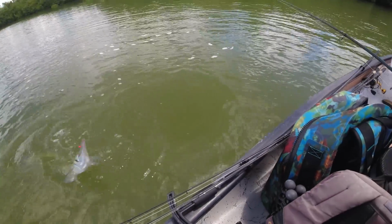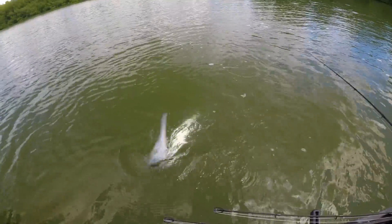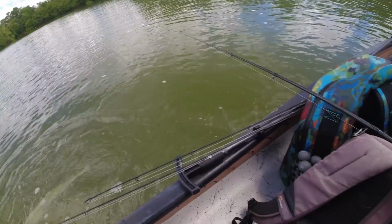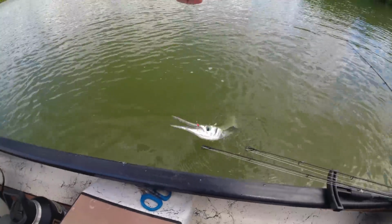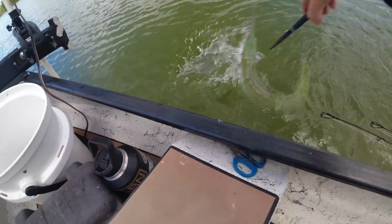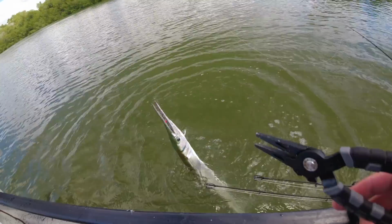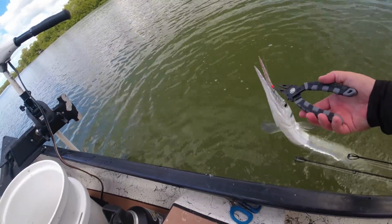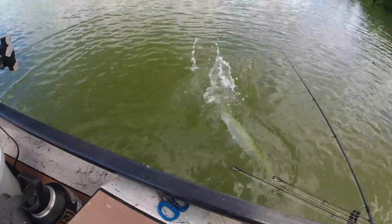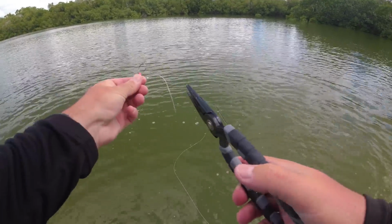Man, that's a needlefish? It's not like any other type of species? What else would it be? I don't know. This thing is like massive. I'm just gonna quickly unhook him. I hope he bites you. Yeah, I hope he does too. He's biting on the jig head. Quick release. Crazy. That was ridiculous.